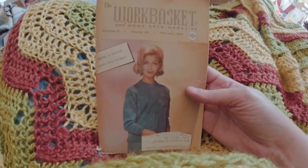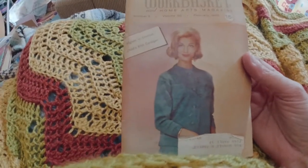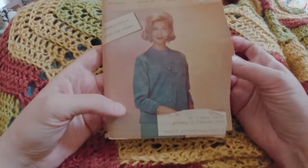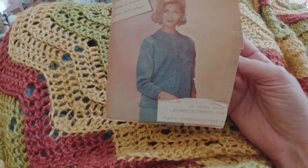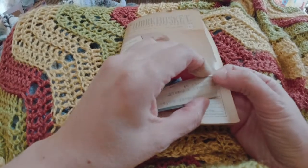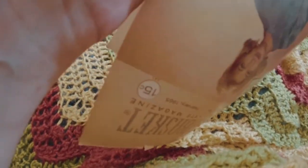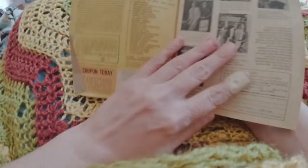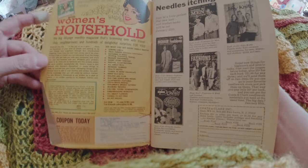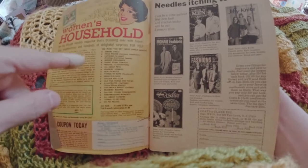So this is the February 1965 issue, and I'm just kind of chilling in my living room. So hopefully this recording works out well. As I do these Friday Flips, I'll probably have some different camera angles, but hopefully this one works out pretty well. So, February 1965, the issue would have been 15 cents, and this particular magazine has traveled from Mrs. Donald R. Parker from Bossum, New York, here to me in Maryland. Women's Household. I actually have a few of these in my collection, and I think I'm getting more very soon.